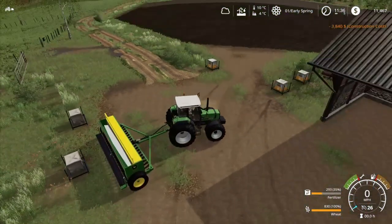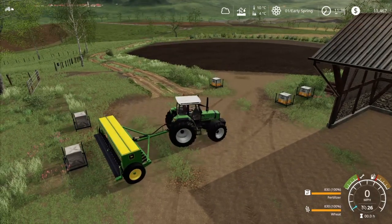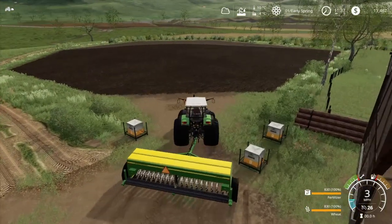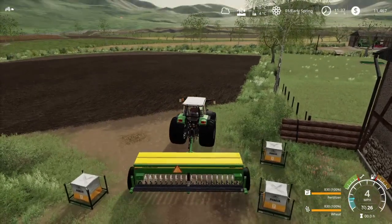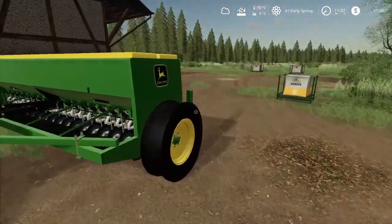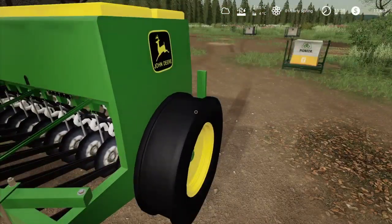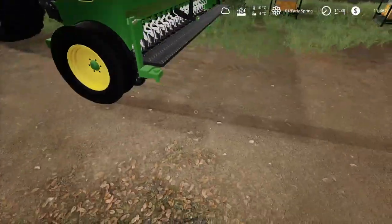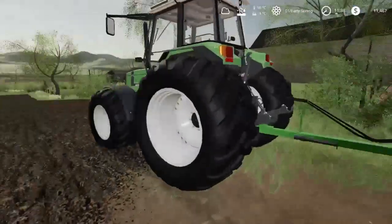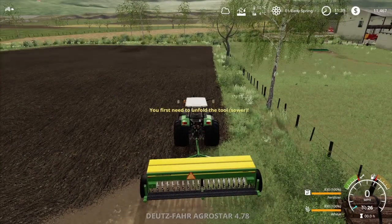Right, so let's get this topped up. Oh, there we go, beautiful. Let's get that closed. Try not to hit anything. This is the first time I've used this seeder with the dual ribs tyres. I've never actually seen any. Like I say, I've seen one of these seeders. It wasn't a John Deere, but I have seen one of these looking seeders around where I live. So that's nice.